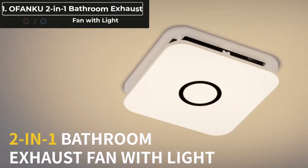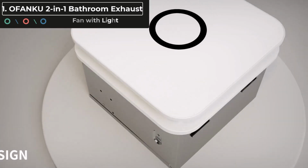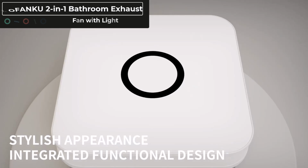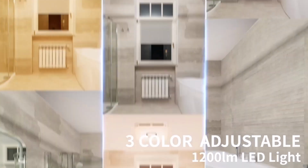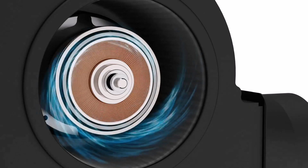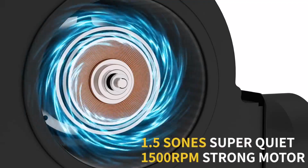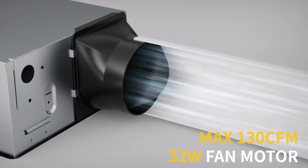Number 1. Step into the future of bathroom comfort with the OFANKU 2-in-1 fan, a true dual threat that not only ventilates but also lights up your space. Powered by a robust 32-watt motor spinning at 1500 RPM, it delivers 130 CFM of airflow to quickly eliminate moisture and stubborn odors, keeping your bathroom crisp and clean.